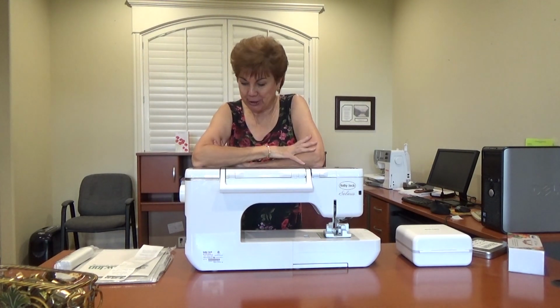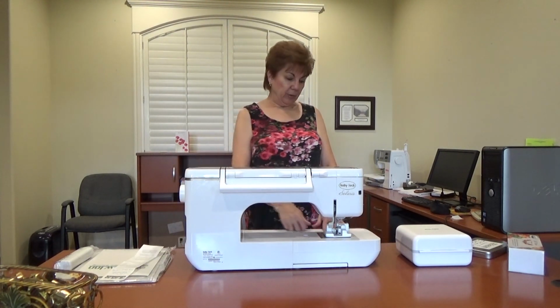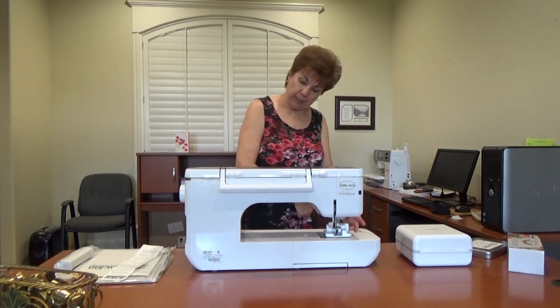Hey everybody, Joy here, leaning on my new Solaris sewing machine, embroidery machine. You guys wanted me to show you me using it and tell you about it. Well, so far I haven't even plugged it in. I haven't even pulled the tape off and the styrofoam out.